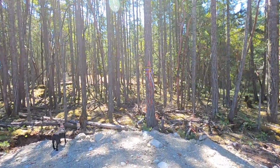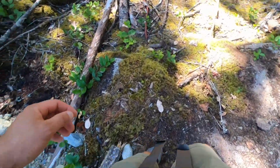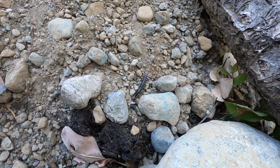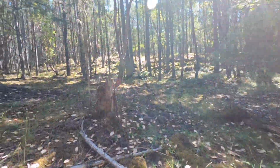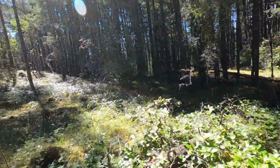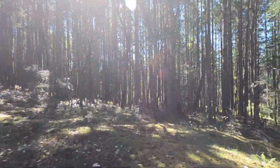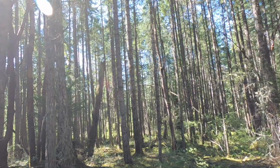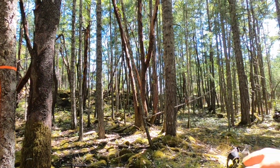Okay, so we're coming to the end of the access road. Where are the other markings is the question. Well, those millipede guys. Where are the markers? Where are the markers? Markers, markers, markers. We got Bambi up there. Little Bambi. He's just looking at us.